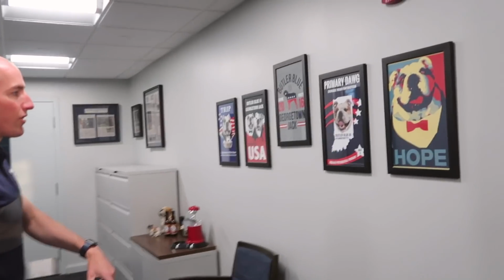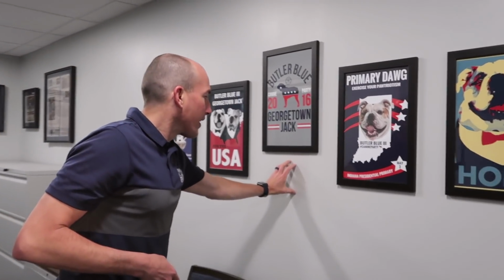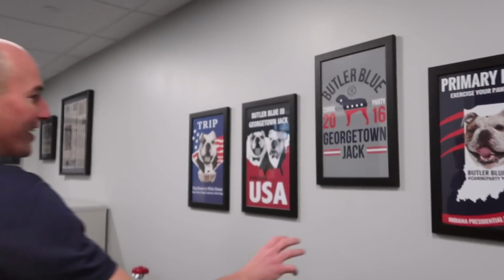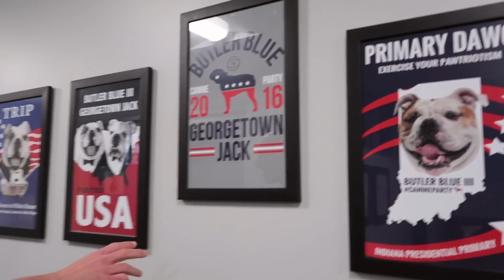Butler Blue III, Tripp here, ran for president once. Here's all of the campaign posters. There's supposed to be a certificate here because these won an award. Man, whoever designed these is a genius. Yes, they won an industry award, and that's supposed to be framed right there, but we left space for it and haven't done it yet.